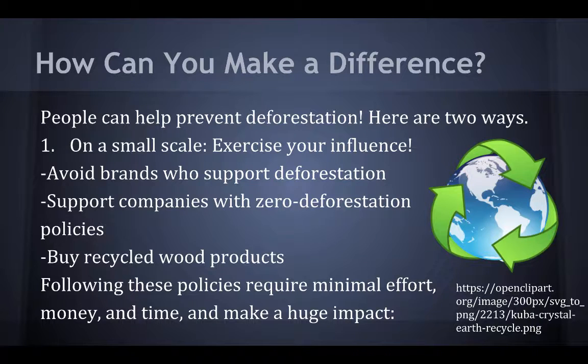Now, how can you stop deforestation? There are a couple of ways. On a small scale, you can exercise your influence. You can choose what you want to buy and what not to buy. Because if there's a company that deforests large forests and doesn't replant, then you don't have to buy the product. You can choose an alternate supplier of wood or whatever you're buying that does things like replant trees.